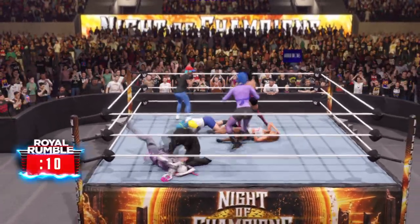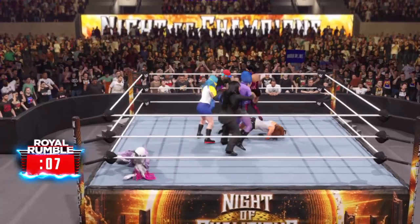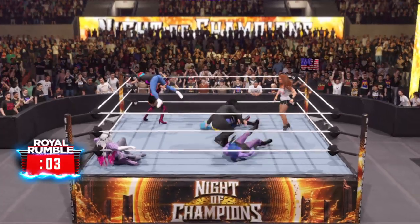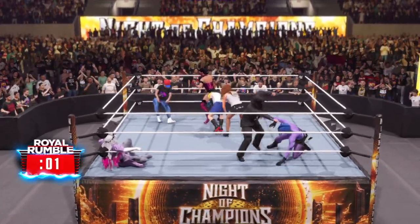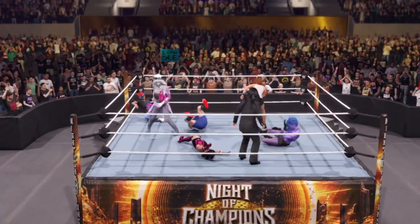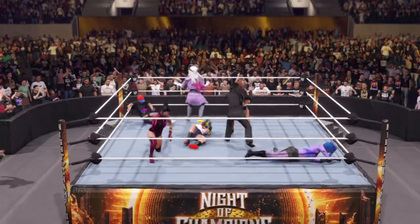Not done there. Who's it going to be, fellas? Big time moment as we await entry 23. This could be the winning number. Stopping the opponent. Well, now this should be interesting. What an exciting addition to this match.